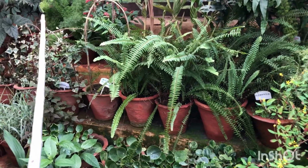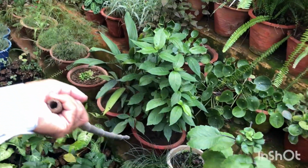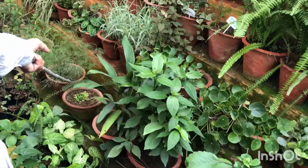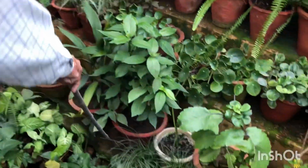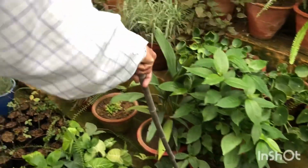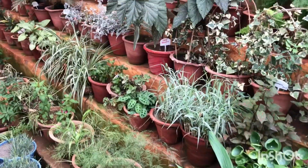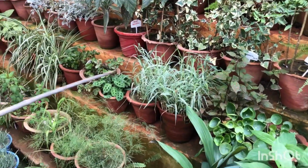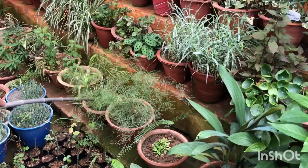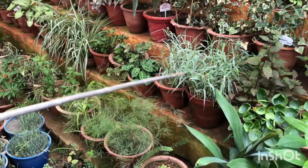Almost throughout the year. It's grown outdoor, but in the form of a pot we can grow here. Primrose. This one is also one primula species, but commonly we call it a primrose. Bamboo grass. These are otherwise Arundinaria. This one and this also. So commonly we call these bamboo grass. These are the Arundinaria genus. Both these are different species of Arundinaria.